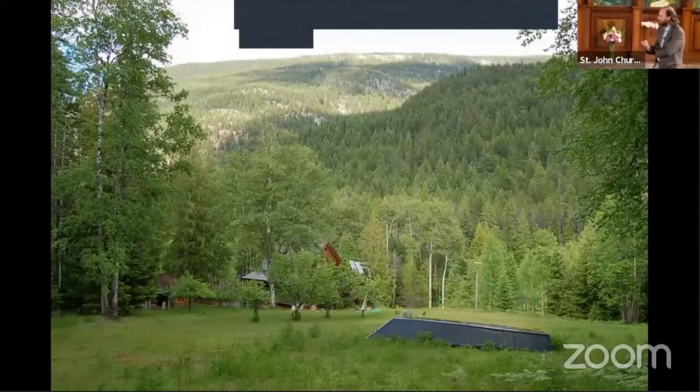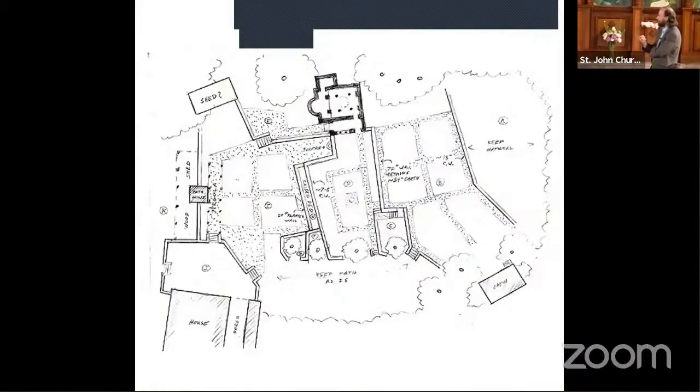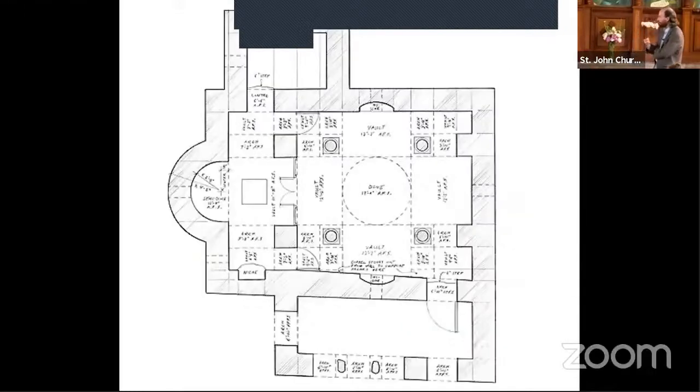I was asked to design a church in British Columbia on Lake Kootenay. And this is a site where a retired couple has bought a hillside in a very remote wilderness area, and is operating it as an Orthodox retreat center. And they asked me to sort of organize the hillside into terraced gardens like you would see on Mount Athos, and design a stone chapel that they can build out of the native stone that's right there on their site.